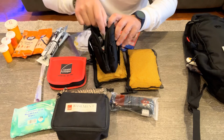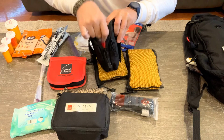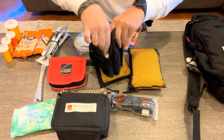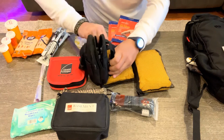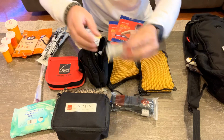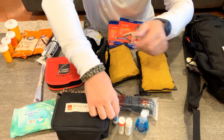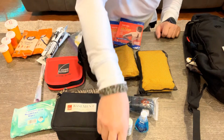I have anti-diarrhea. I have some cough lozenges if your throat's sore or something. I have in here some Visine for the eyes. I have some Dramamine for my kids. They're always getting seasick, either on planes or boats and stuff like that. So I have that stuff. And then last but not least, I have Tylenol, Advil, Crest mouthwash when you have bad breath, Aleve, and then to end it all off with Tums, because you never know when your stomach's bothering you.